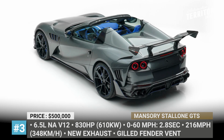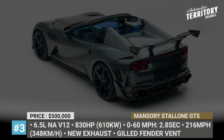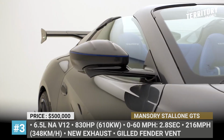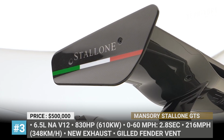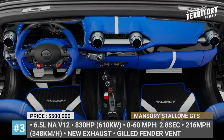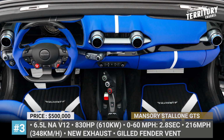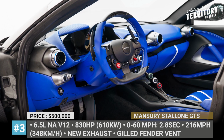As usual, the stock wheels are replaced for the brand's ultralight one-piece forged units that here measure 21 and 22 inches. The 6.5-liter naturally aspirated V12 is untouched, though Mansory claims a power bump to 830 horses thanks to a new, less restrictive exhaust. The interior of the car is wrapped in blue leather with white accents and carbon fiber trim, though customers can customize it as they wish.